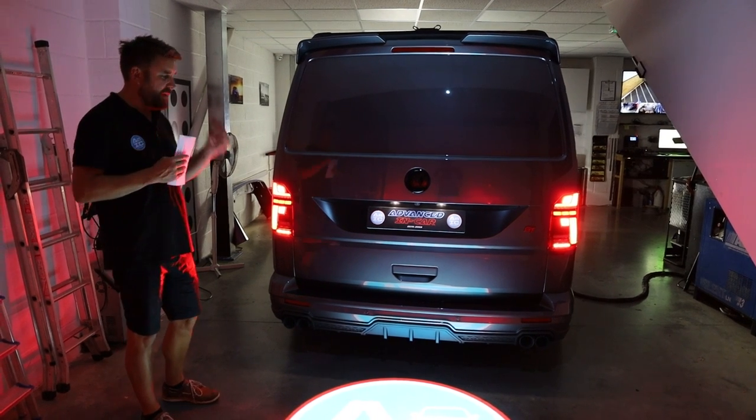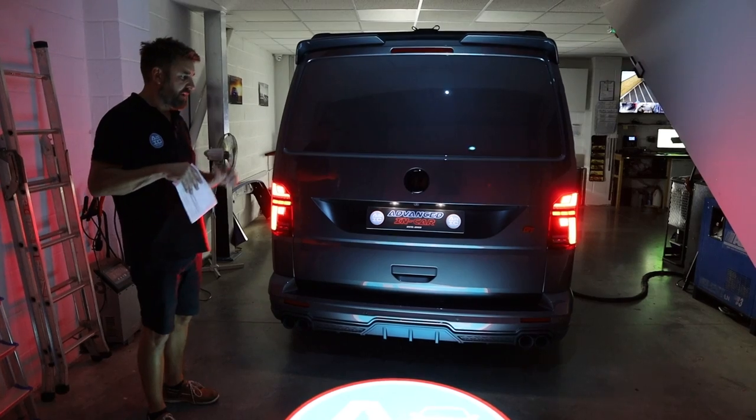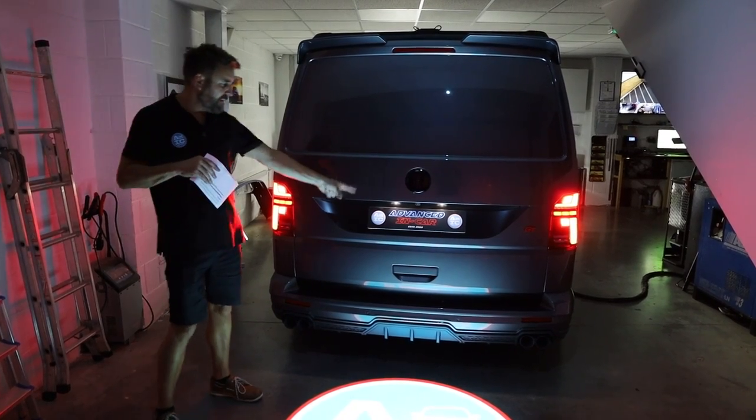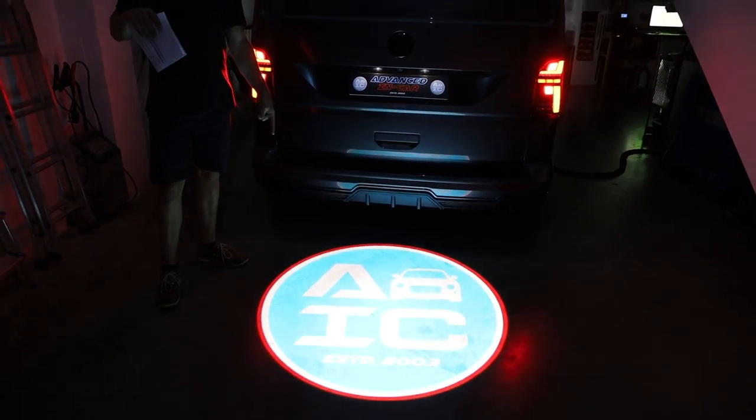So this is the genuine VW T6.1 rear LED light clusters, done and dusted. We've got our fancy new number plates and we've got our fancy new projector. So everything's pretty fancy.